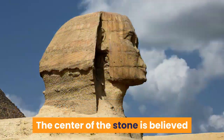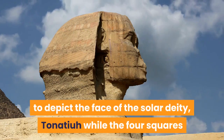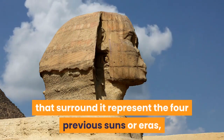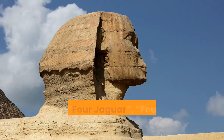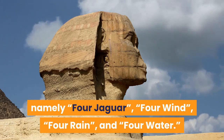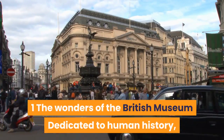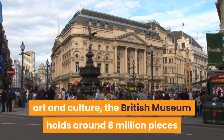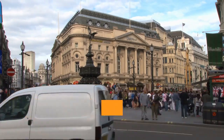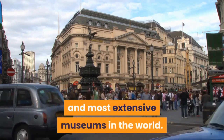The center of the stone is believed to depict the face of the solar deity, Tonatiuh, while the 4 squares that surround it represent the 4 previous suns or eras, namely, 4 Jaguar, 4 Wind, 4 Rain, and 4 Water. 1. The Wonders of the British Museum. Dedicated to human history, art and culture, the British Museum holds around 8 million pieces in its collection, which makes it one of the largest and most extensive museums in the world.